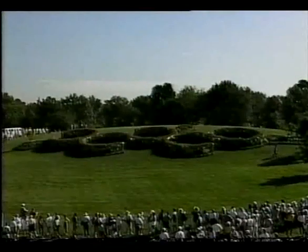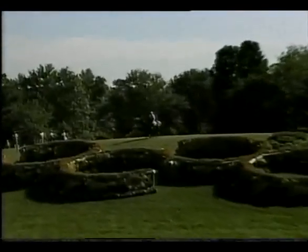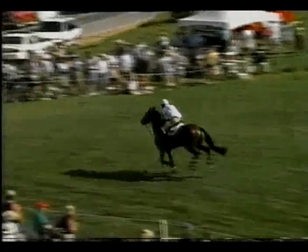Here's a beautiful fence. Roger took a long time designing this. This is the Olympic Garden. You can see the Olympic rings there, and the horses have to choose their route. You can see him cantering in the edge and popping out over the hedge. It's a very specific thing. It's not a tough fence, but it's very specific.